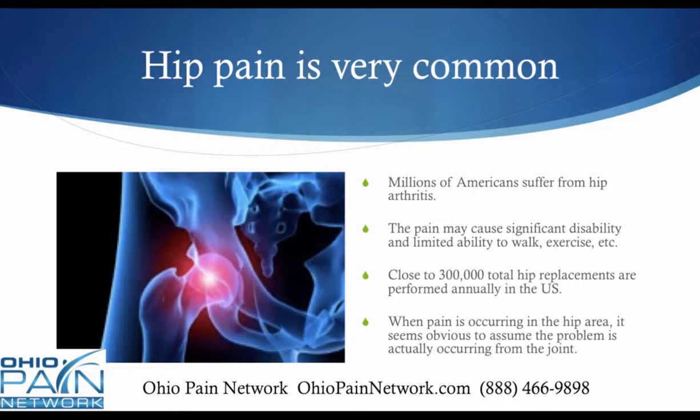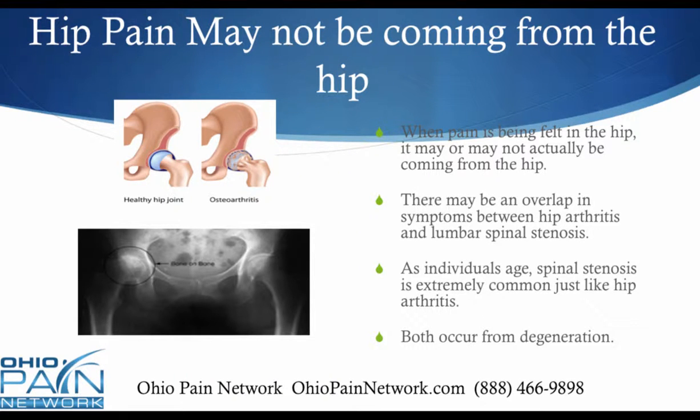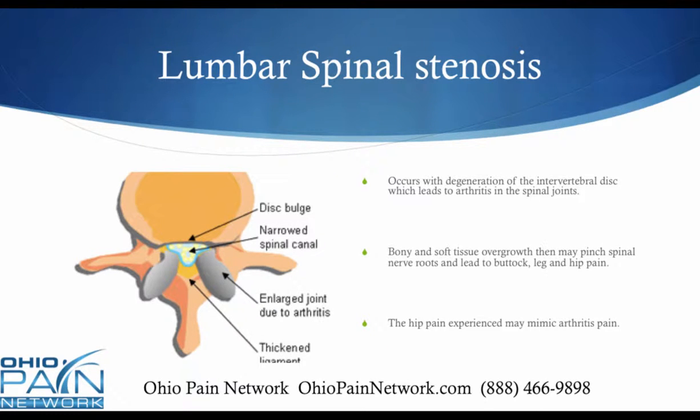When pain is occurring in the hip area, it just seems obvious to assume that the problem is coming from the hip joint. However, that may not be the case. It may be coming from an overlap in symptoms between hip arthritis and what's known as lumbar spinal stenosis. As individuals age, spinal stenosis becomes extremely common, just like hip arthritis, and both occur from good old wear and tear degeneration.